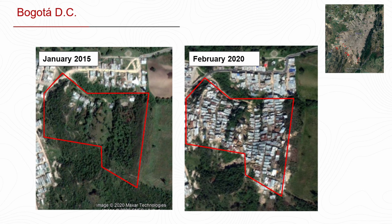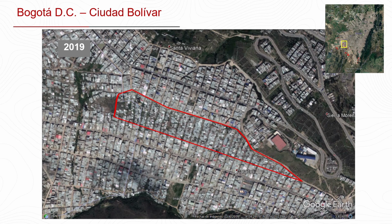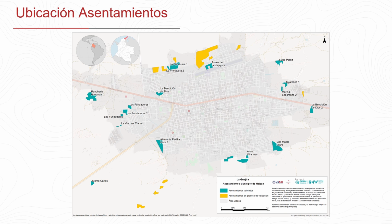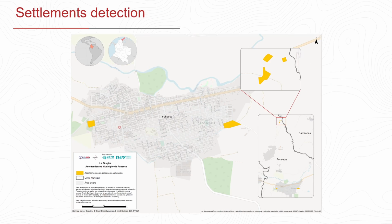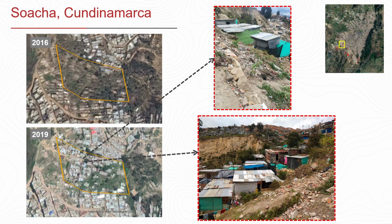In Bogota, one change from 2015 to 2020, we can see a new settlement. Another example here in Bogota, in the capital, and we have this in an interactive map. You can click the green points, and some of the photos that I just showed you are going to appear there. We also have maps in PDF so people in the field can access them. And for other examples, I'm just going to pass through them really quickly.